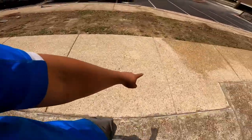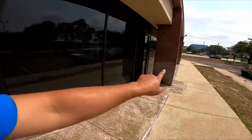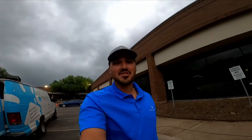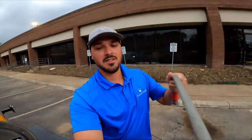Finished pressure washing the first section. Sidewalks cleaned. Then once these pillars are done, we'll start on the window cleaning. Good progress so far. Day two, there's a storm coming in, so we're gonna try to knock out as much as we can today. It's supposed to get pretty bad tomorrow.